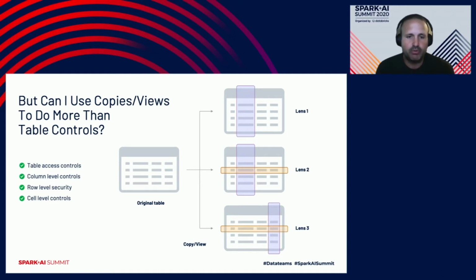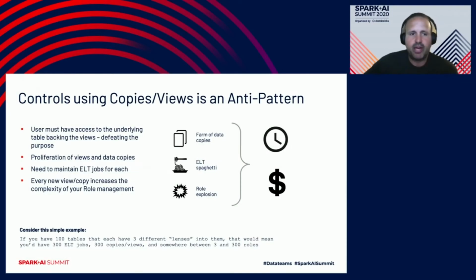So you have the original table, which everyone can see everything in that original table. And then you could potentially build a copy that removes that one column in purple in that lens number one. You could have another lens which removes that same column, but also removes some rows. And you could have a third copy or a third view that removes a different column, but has different rows. And then you have to manage access to all these copies and views separately. So this quickly, as you can see, can explode out of control. And so what we actually call this is an anti-pattern.